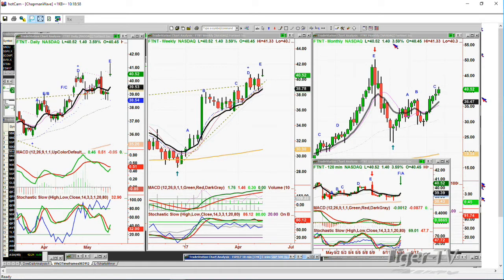Question about FTNT, which is what? Is that 40net Inc.? I think it's a financial firm. Leg C in the monthly chart. I got this as more an F than an A in the 10 minutes, just a news-related spike to the upside. Leg E in the weekly, and I'm calling this a leg E in the daily until I see other evidence that it's a brand new A. It's an E, and I think it's going to be pulling back.